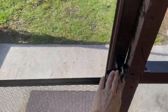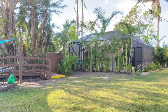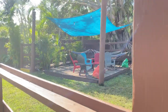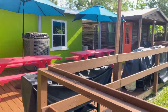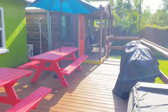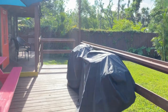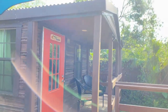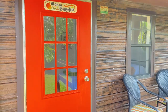So here we are heading back out that same screen door. And over there is the cave pool. We have another really nice seating area here with some chairs and some hammocks. And then back here, more seating area with picnic benches, an umbrella, and some grills that you can use. One, two, three grills. And then back here is the other little cabin that is called the Mango Bungalow. That's what it's called.